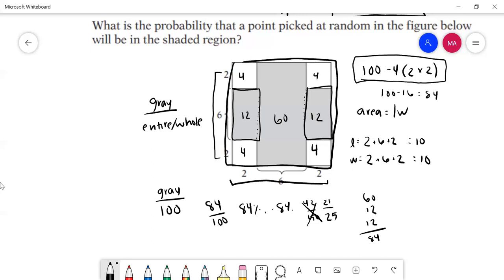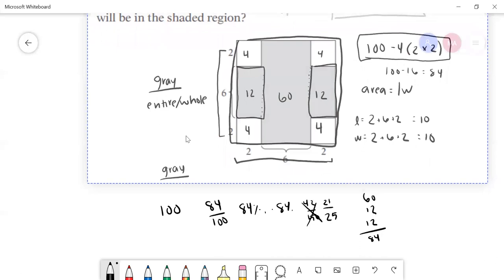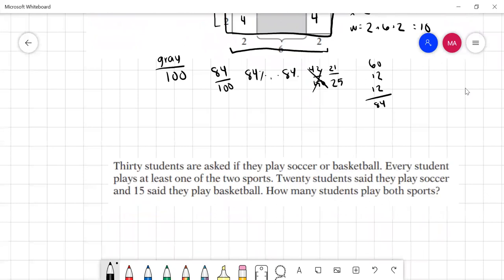But you guys seem to have a really good grasp on geometry, areas, and how to use those in probability, which is exciting. So you guys are on the right track, which is awesome.